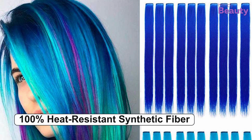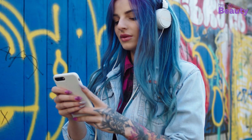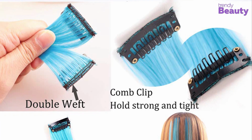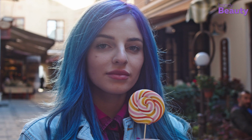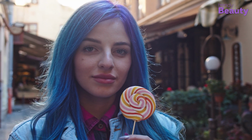These extensions are made of 100% heat-resistant synthetic fiber, and they can be curled or straightened according to your wish. The colors are vibrant, while the extensions come with double weft and comb clips, which provide a tight and a strong hold. These extensions also offer shedding and tangle-free experience, so you can easily wear them before going to any occasion and feel gorgeous on the go.